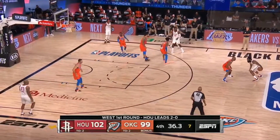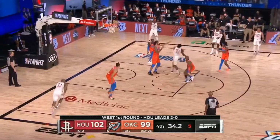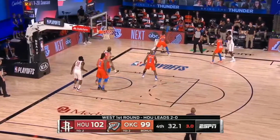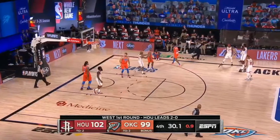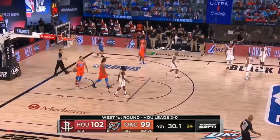7 on the shot clock. Staring down Chris Paul. House on the catch, 3 on the shot clock. He's got to pull the trigger, stepped out of bounds, and it's Oklahoma City basketball.